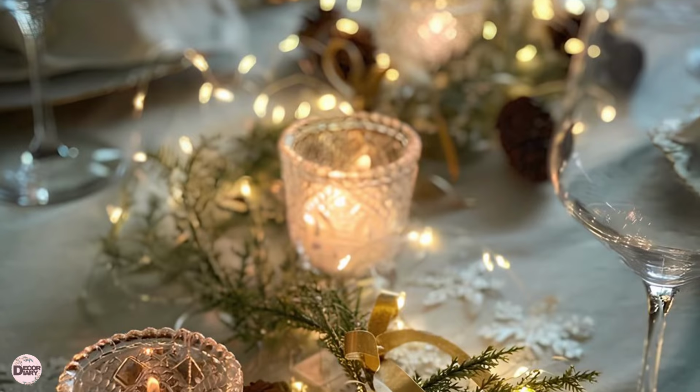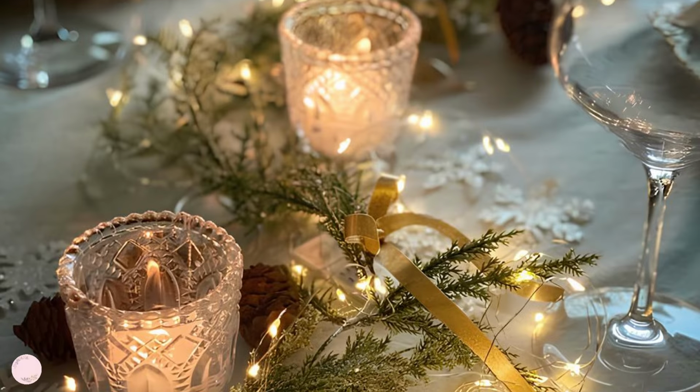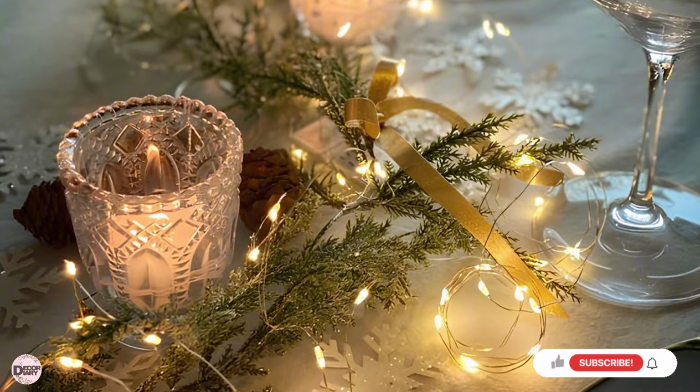Lighting is another essential element. Soft, warm lighting like string lights or candles adds a magical glow that makes any space feel inviting.